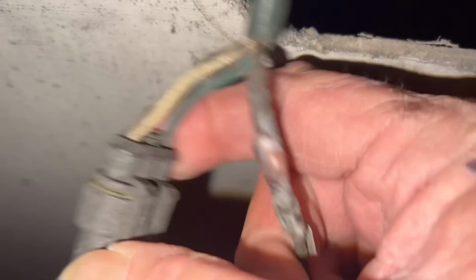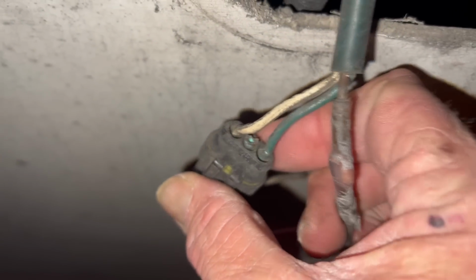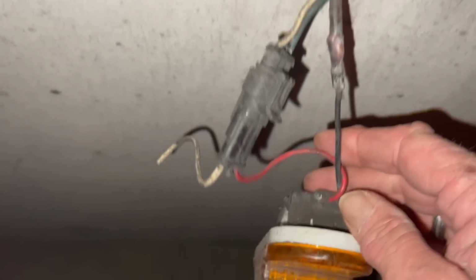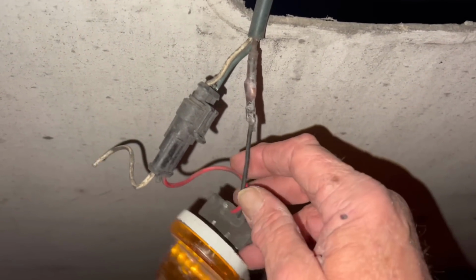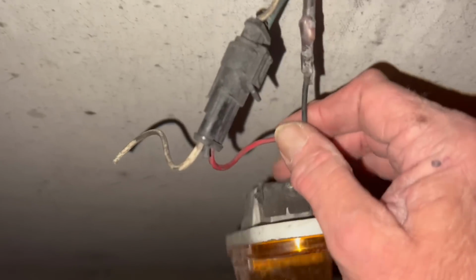I had already had to bypass it because it came out of the end of that plug. So we're gonna have to fix all this, and I can't hold the camera and show you what I'm doing while I'm working on it. But I wanted to show you ahead of time, this is what I'm doing.